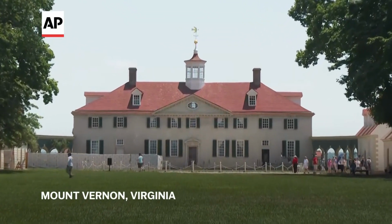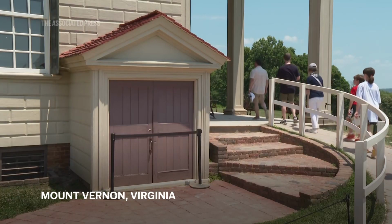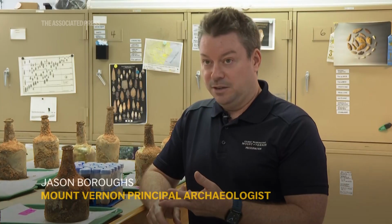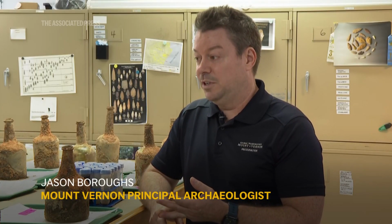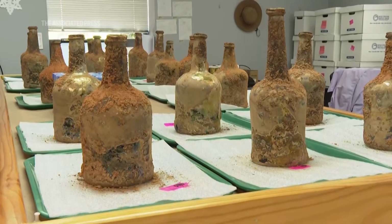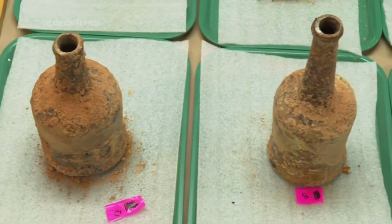Plantations like Mount Vernon are where all of these different styles of cooking and different plants and animals came together. European, native, and African antecedents. And all of that stuff is woven into a new cuisine, an American cuisine, and this is part of that. So there is a lot of information that we're excited to get from these bottles, and they can tell us a lot about what life was like here.